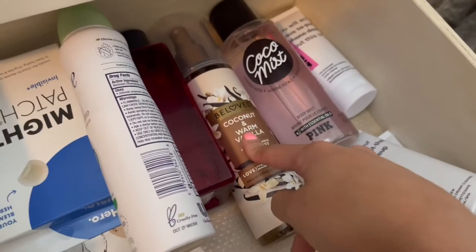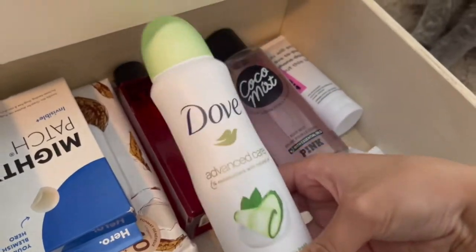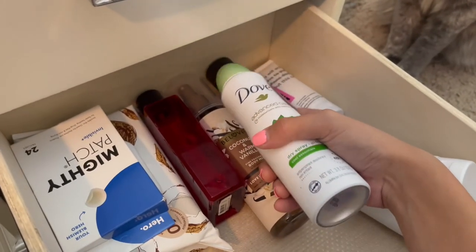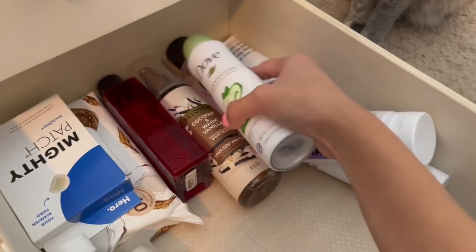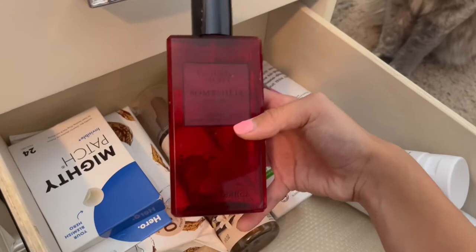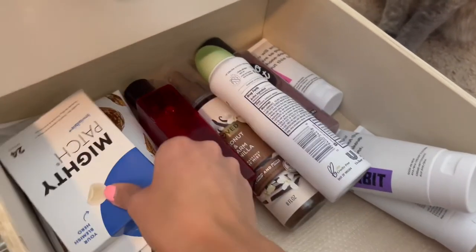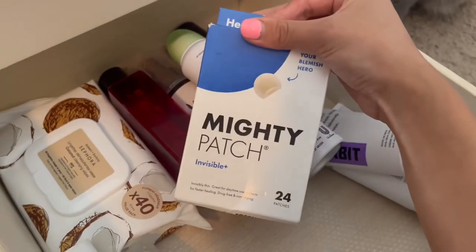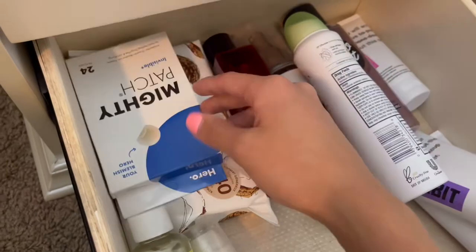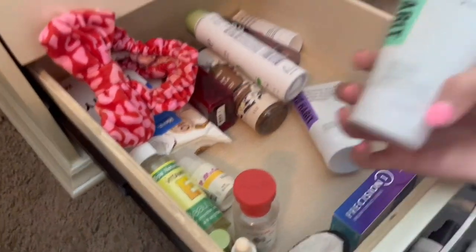Then we have this perfume. I love this one, but not as much as this one. And then we have some Dove Spray-On Deodorant, but I don't really like it. Every time I spray it, it goes in my mouth and I cough and I get nauseous after, and I don't like it at all. This is the Victoria's Secret Bombshell perfume. I use this one too, but not a lot. We have some Mighty Patches, and then this Sephora little cleansing wipes I don't really use because it burns my face, not even lie.